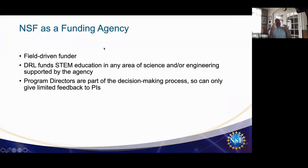A lot of times we get asked, what are you focused on? What does NSF want to see in a DRK-12 proposal? And my favorite response to that is to hold up a mirror. NSF is a field-driven funder, which means we are driven by the ideas that you have out in the field, what you are interested in doing, what you see as innovative, transformative research and development. We fund STEM education in any area of science or engineering that's supported by the agency.